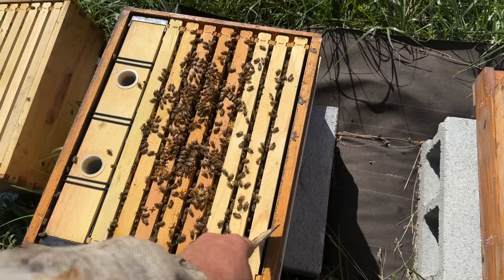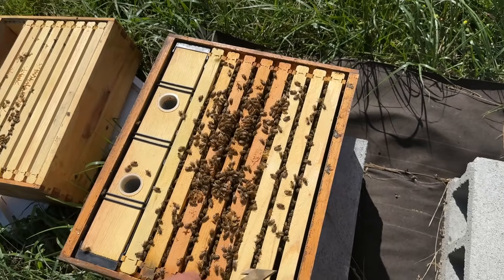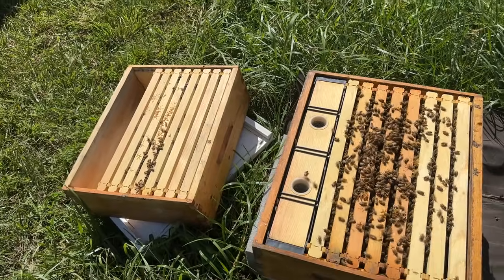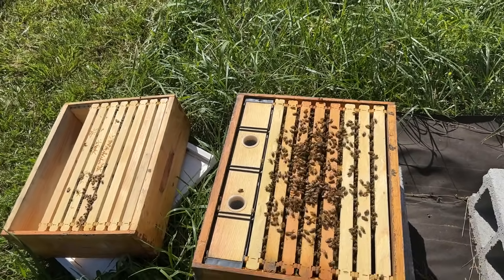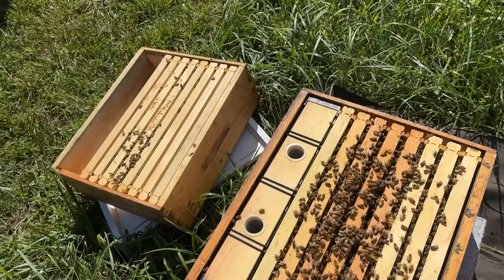The outer one usually is not. Sometimes the second one is, but this one doesn't look like it is. So I'll take both those, move them to the center, feed them. And when I come back the next time, that bottom box is completely done. They will not tolerate having undrawn foundations in the middle of the brood nest there.